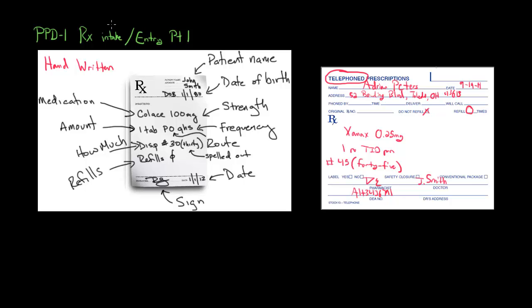Welcome to the PPD1 Lab Reception RX Intake and Data Entry. Today we're going to be talking about the different types of prescriptions you may be seeing in your pharmacies, as well as the prescription laws in general and what's included in them, what's required for them to be a valid prescription. So first of all, let's go right into what types of prescriptions you might be seeing in your experiences.